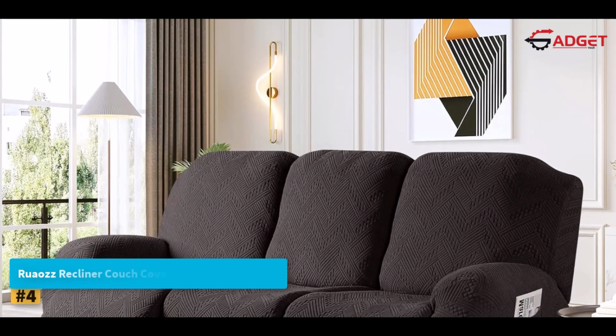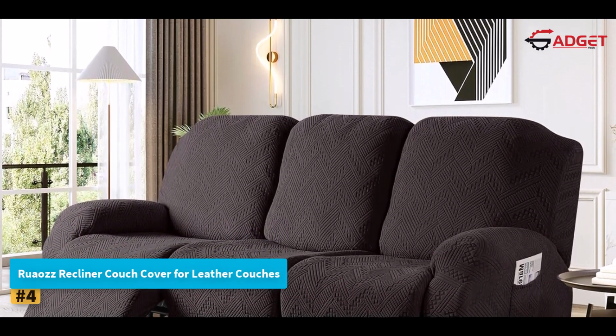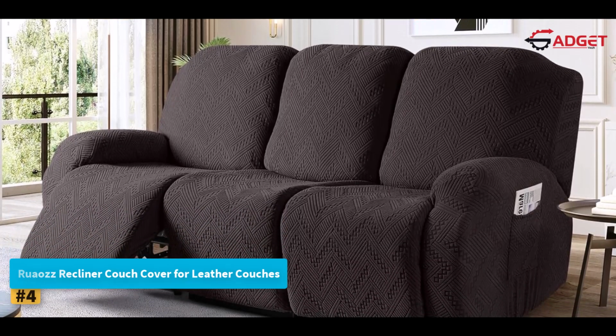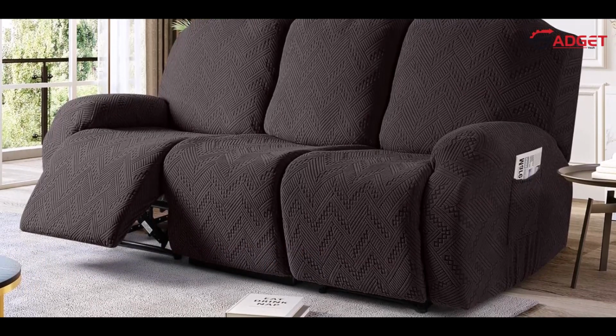Number 4. Ruaozz Recliner Couch Cover for Leather Couches. The Ruaozz Recliner Couch Cover for Leather Couches stands out with its premium stretch fit design and total protection features, making it an excellent choice for keeping your furniture in top shape.